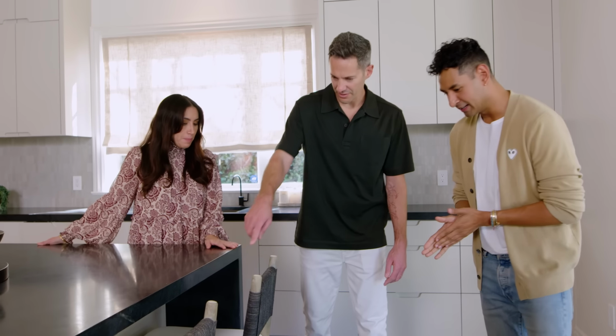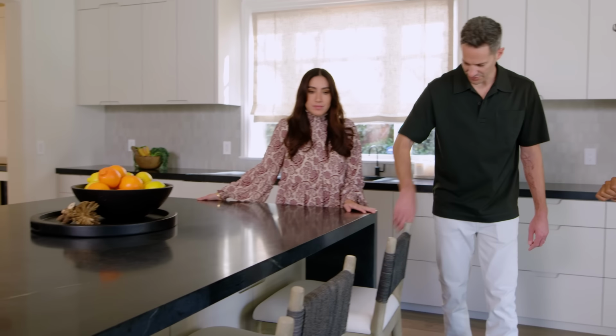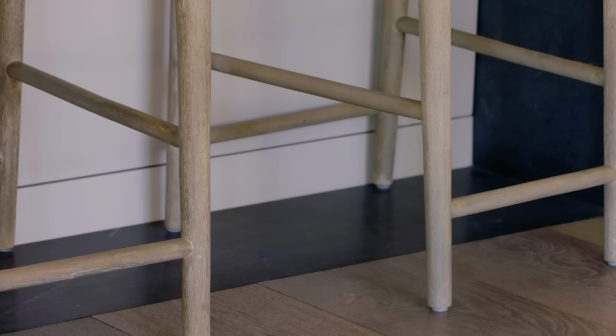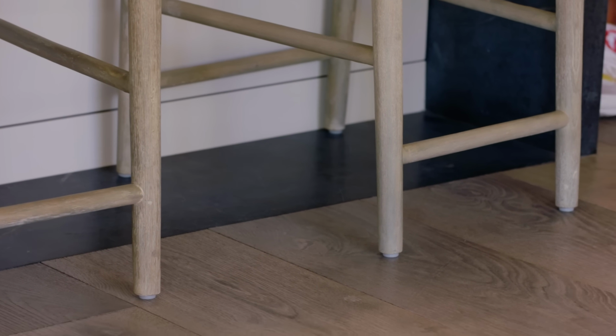I love even the return underneath with the stone, so it just kind of continues. It creates this full, complete circle. So we just kind of added that nice little detail. Again, if you spill food, it's probably going to fall on there and not on the wood. So it's easy again to clean up. So we just kind of gave you as many little details to make your life easier as possible.